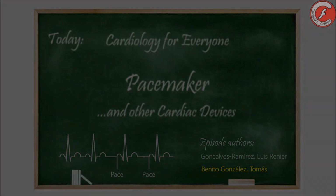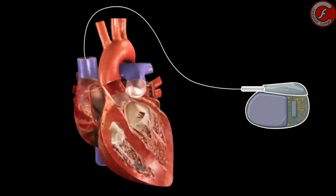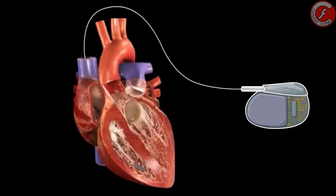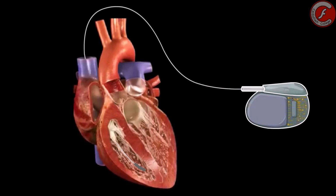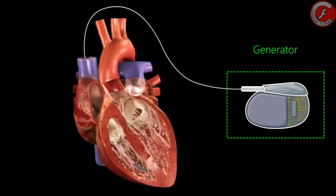Join us! Implantable cardiac devices are a set of electronic artifacts that are implanted below subcutaneous cell tissue with the intention of controlling cardiac rhythm using endovascular electrodes. Generally speaking, these devices are shaped by two main parts, the pulse generator and the electrodes.